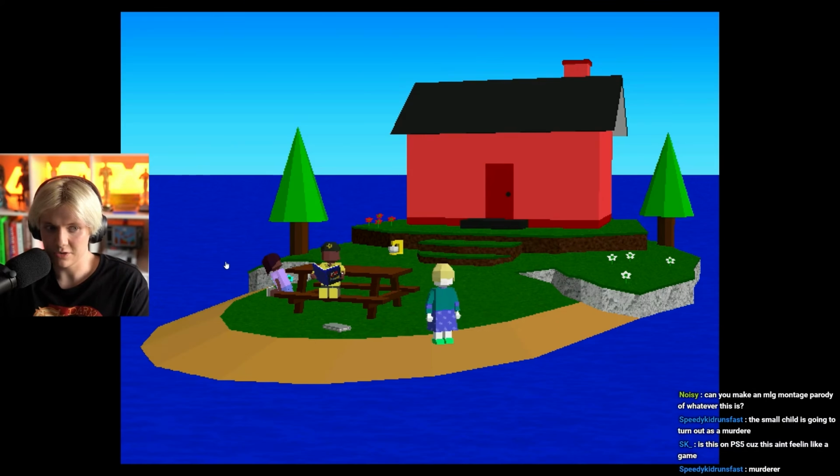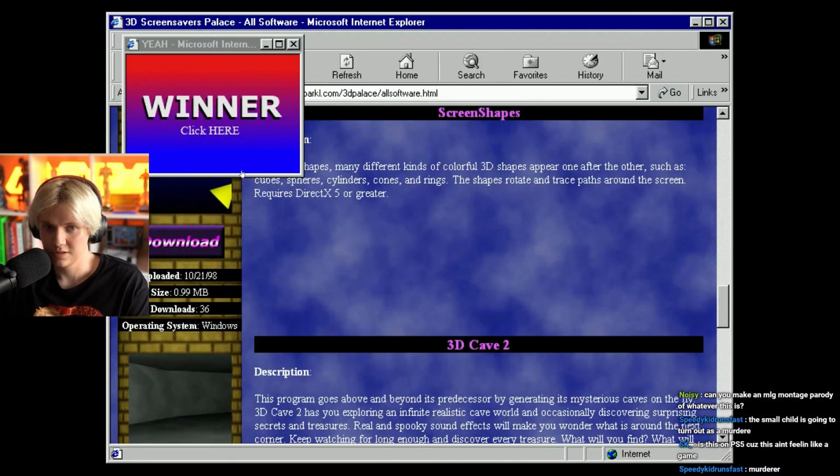Oh yeah, she's like spinning around. You see that? She's spun around a little bit. Winner. Okay, nice scam, by the way. Nice scam.